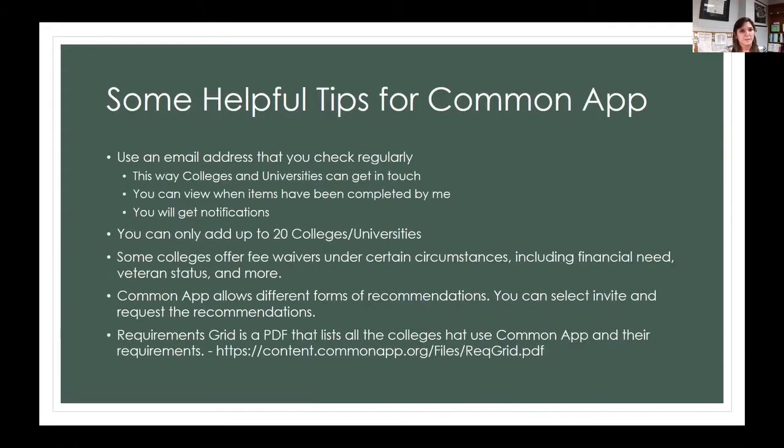So, some helpful tips about Common App. Use an email that you check regularly. This way, the colleges and universities can get in touch with you. You can also view when items have been completed, and then you'll get notifications. So it'll be a lot easier for you in the app. You can only add up to 20 colleges and universities. And also, some colleges offer free fee waivers under certain circumstances. So be aware if you need that fee waiver.